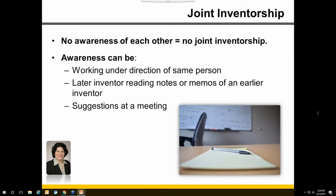Jonathan talked about the requirements to be an inventor, but what does it mean to be a joint inventor? Basically, joint inventorship requires some sort of collaboration, even if the inventors are not working together. Under the case law, that could be working under a common direction, building on each other's work. Joint inventors must have some awareness of each other. And it could be where they read notes of the other inventor or memos of an earlier inventor, or it also could be suggestions at a meeting.